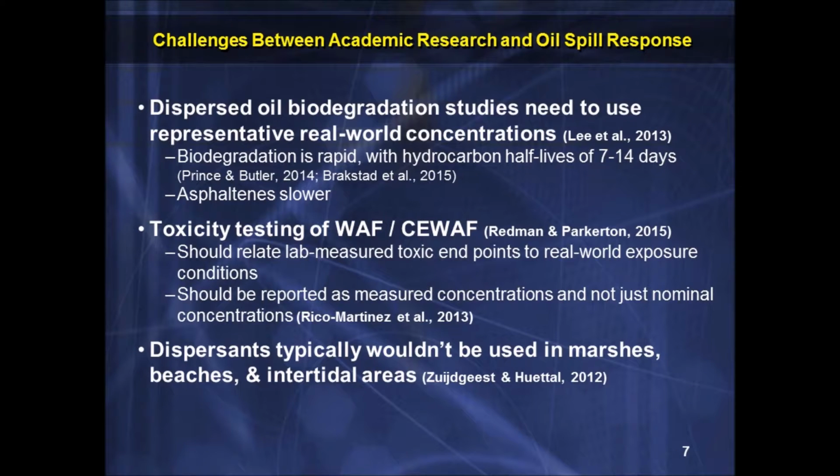Toxicity testing is another issue. Toxicologists do studies, and their goal is to cause an effect to an organism, so they need to use a concentration that causes effect. A lot of the papers that come out do that, right? That's how you do good science. But a lot of them don't relate the concentrations where they saw an effect back to what the real-world concentrations were. And a lot of times the real-world concentrations are much less than their effects concentrations.